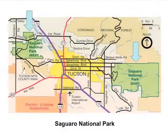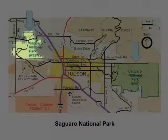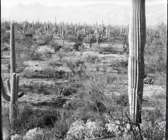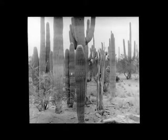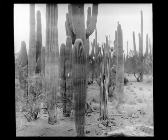Saguaro National Park now encompasses nearly 100,000 acres in and around the Rincon Mountains on the east and the Tucson Mountains on the west. Today, the city of Tucson crowds its boundaries. But in 1933, when it began, Saguaro National Park consisted only of land on the east side, far from the city. The park was inspired by a forest of giant cacti unique to the Sonoran Desert.